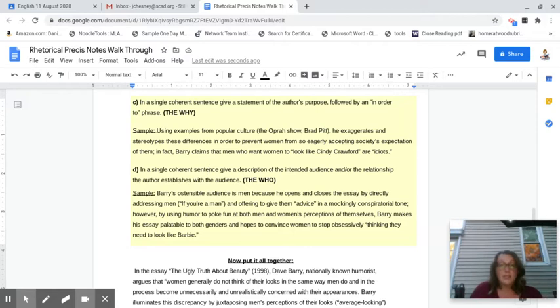However, by using humor to poke fun at both men and women's perceptions about themselves, Barry makes his essay palatable to both genders. So there's his who, there's his audience, and he hopes to convince women to stop obsessively thinking they need to look like Barbie.